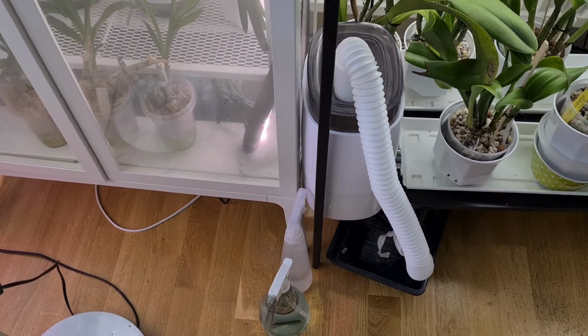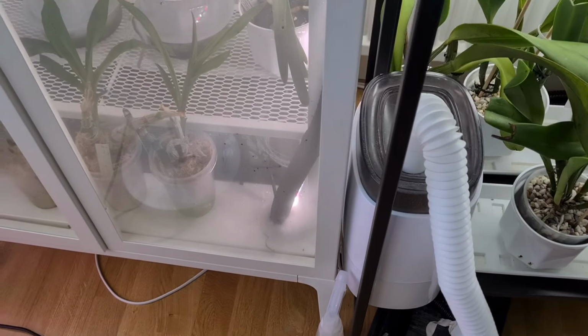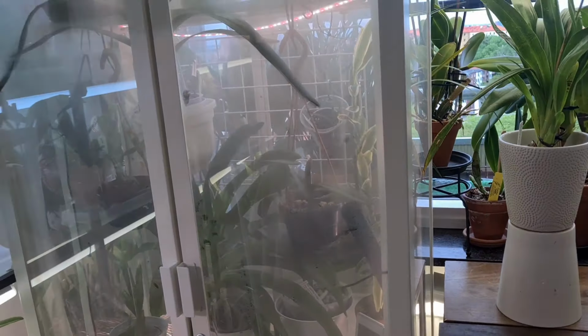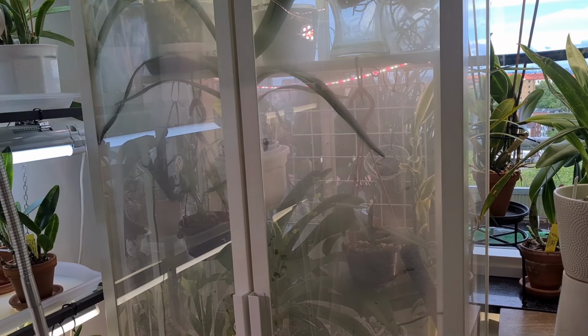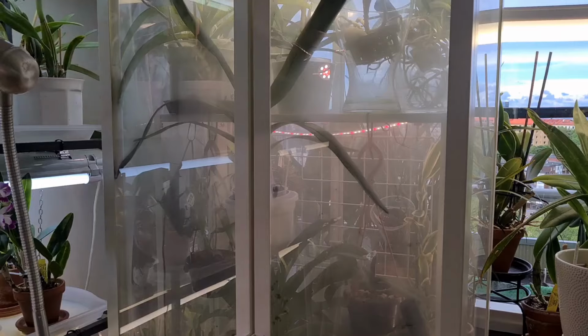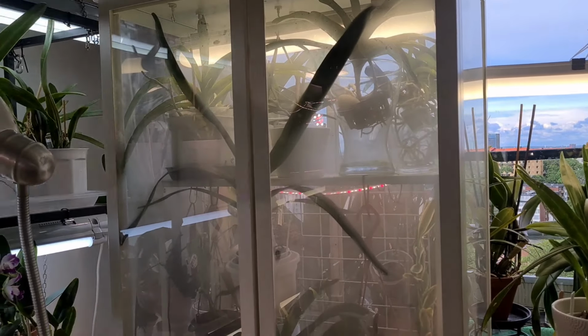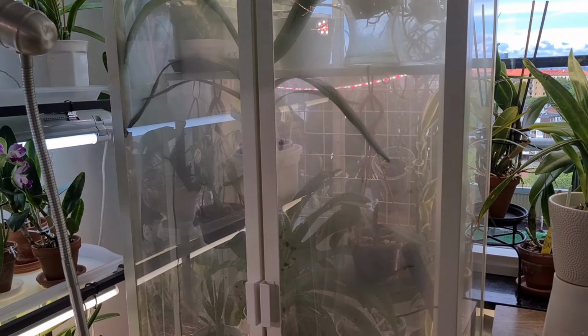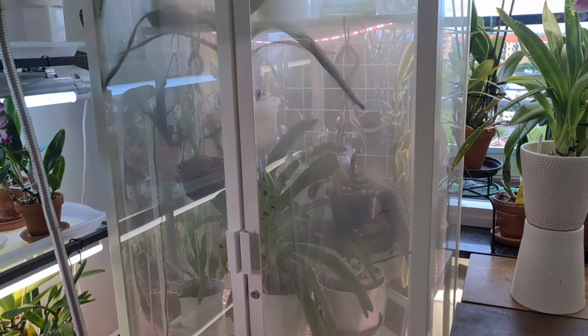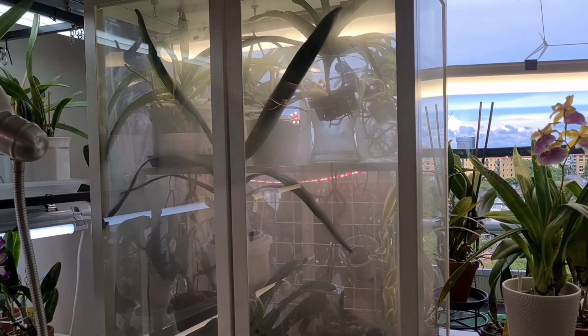So, little tube from the outside through the hole to the bottom plate. And a humidifier. It goes on every 3 hours. I'm not sure, but stuff is happening in there. But that I will show you guys another day. I just wanted to show you when I saw it.